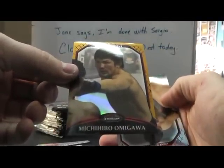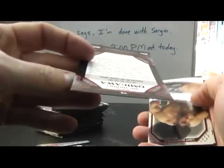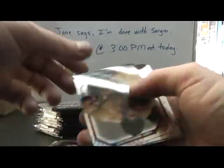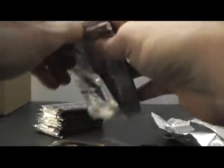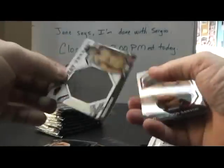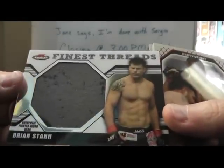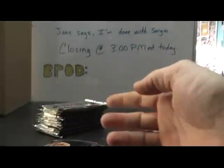Michiro Machi, aka Amagama, not gonna work here any longer. Numbered to 88, gold. And is that a refractor? No, base. Refractor numbered to 888, yep. Randy Couture. Brian Stann, Jumbo Fighter Gear. Okay. And base.